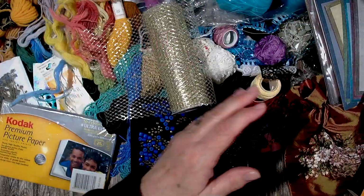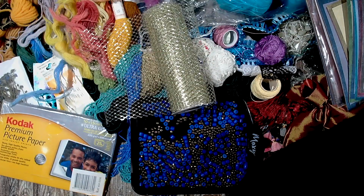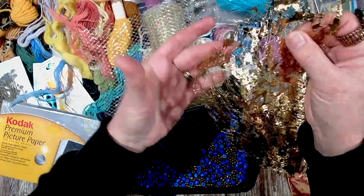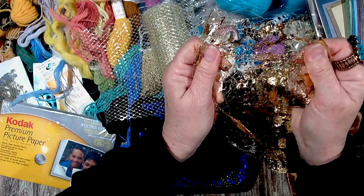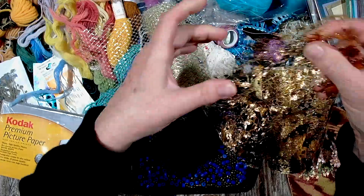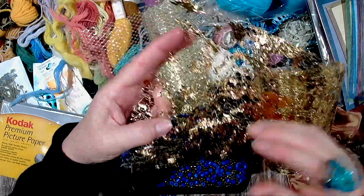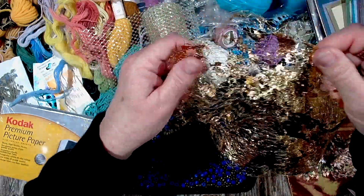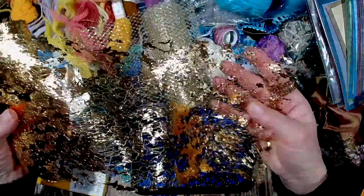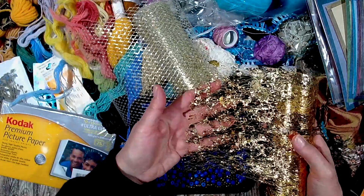So I found that one and this gold one. Oops, hang on. Things are falling. Found this gold one. And I was looking at the gold one and I pulled it this way. And I went, ooh. And I pulled it that way. And it made the gold wrinkle. Like that's flat, but it made it all wrinkle up, which was quite pretty as well. So I reckon when you're doing those collages and mixed media type things, this would look awesome on it. Absolutely beautiful.